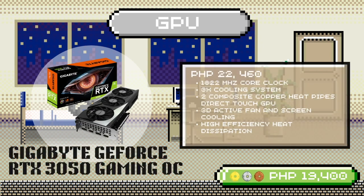Up next is the Graphic Processing Unit or GPU, which helps handle graphics related work like graphics, effects, and videos. We chose the Gigabyte GeForce RTX 3050 Gaming OC for 22,460. The Gigabyte GeForce RTX 3050 Gaming OC offers 8GB GDDR and 128-bit memory interface, which gives high-speed performance with uncompromised image quality, good for playing games and rendering complete scenes and editing 4K videos.